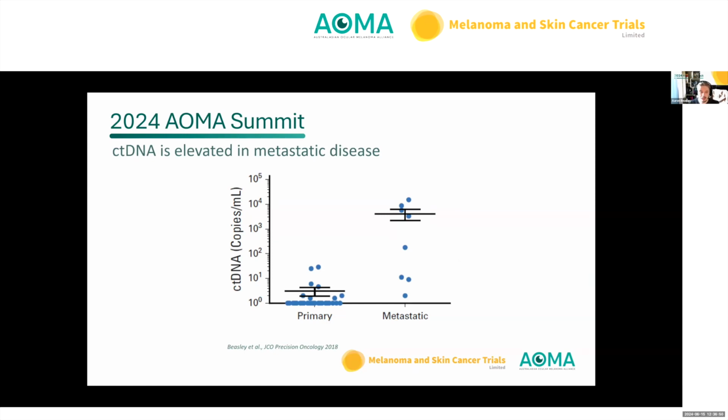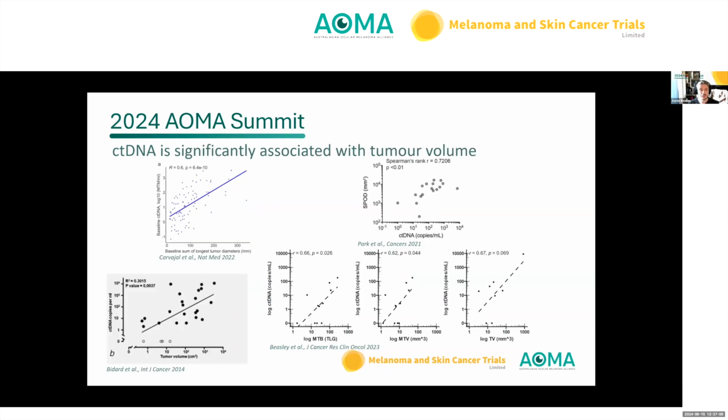It's very niche, very small, because where ctDNA really shines is in the metastatic state. As you can see on this graph here, metastatic patients harbor a lot more circulating tumor DNA than their primary counterparts. That makes it more detectable, makes it more informative. And that's because ctDNA is significantly associated with tumor volume. So as you have more tumor, ctDNA increases. If you have less tumor, there's less ctDNA or it's undetectable. And this is across different cohorts, different centers, different studies. Everywhere you look, ctDNA correlated with tumor volume.